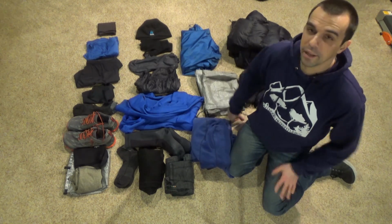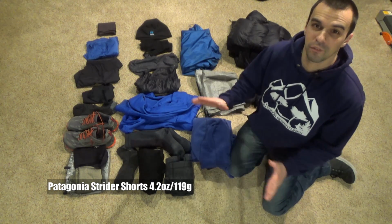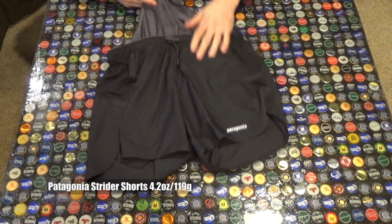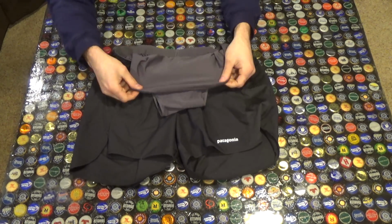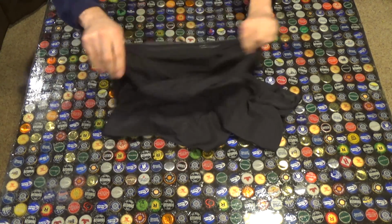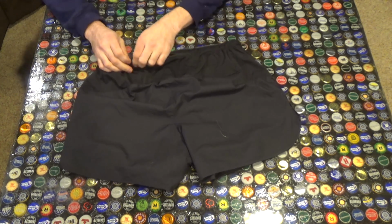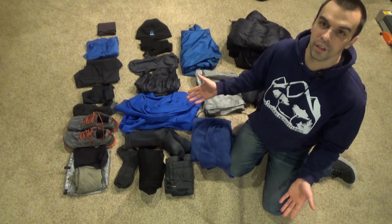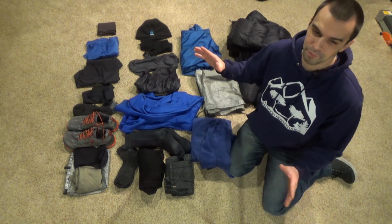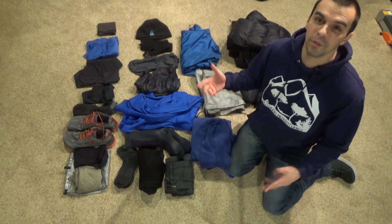Below that are my Patagonia Strider shorts. Now, I don't like to wear boxers. They just end up chafing parts of my body that I really don't want to be chafed. The Patagonia Strider shorts have a liner inside, and it's not your typical tighty whitey liner. It's more of a diaper style is the only way I can describe it. And it's really super comfortable. It hugs everything it needs to hug, and it doesn't give me any chafing. They're also shorty shorts, okay? I think they're 5 or 6 inches. So they are a little short, but it allows full range of motion, and it's just something that I prefer.